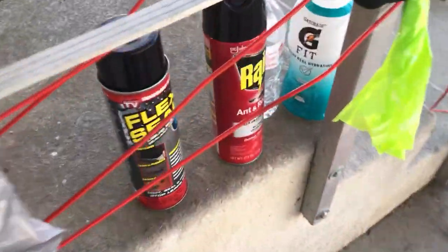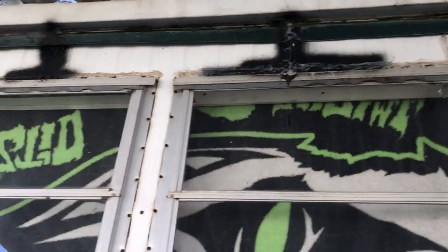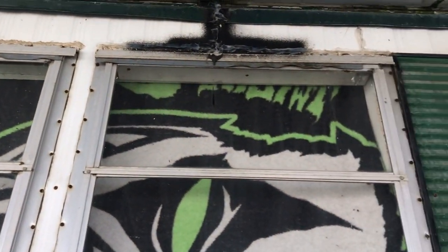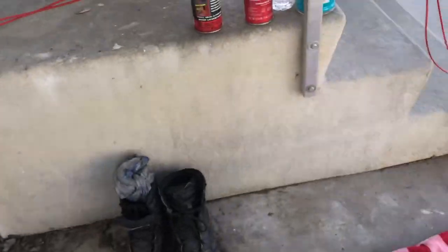So, yeah. And then I'm also gonna Flex Seal because we have this area up here that we get leaks and a couple others around the house. And I think they tried Flex Sealing before but didn't do a very good job. So we're gonna do that.